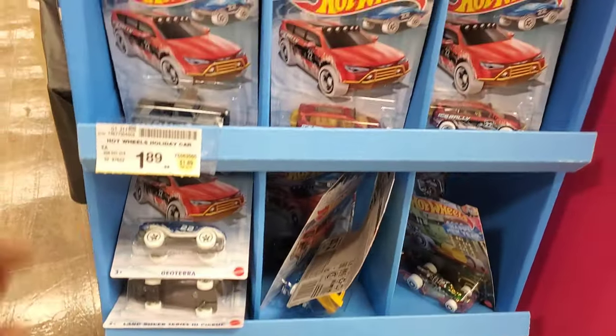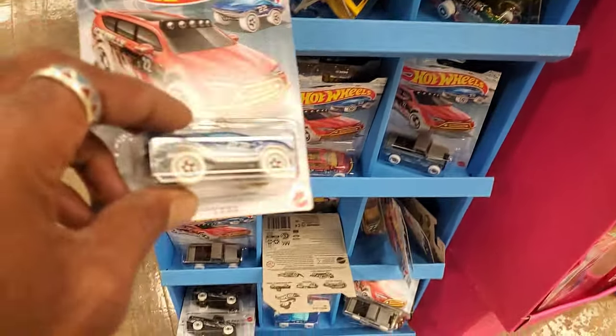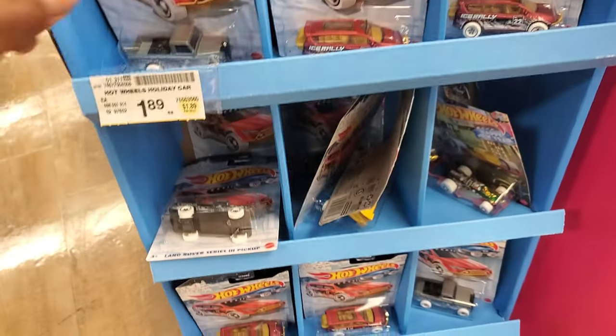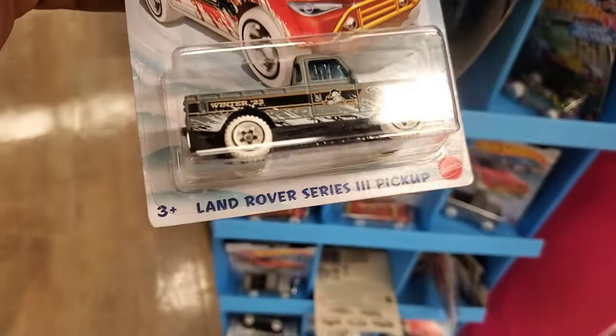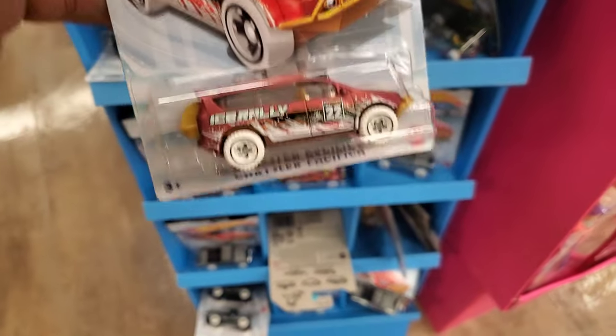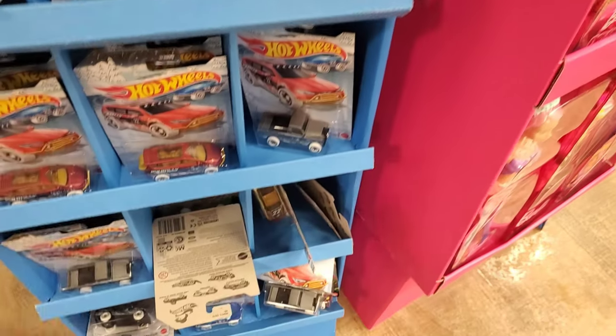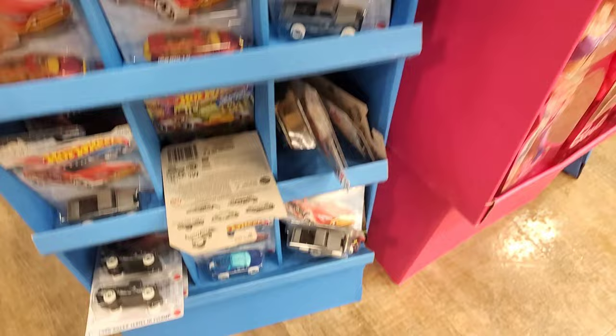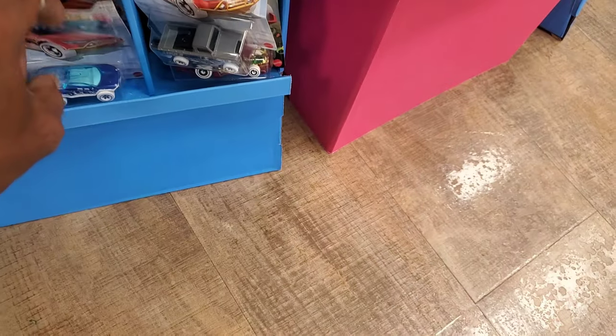All right, it's that time of year again. La la la la la. Geoterra, number two. Number three is the Rover. Number one is the Pacifica. Let's see, what does that make? Geoterra, what am I not seeing? Geoterra.